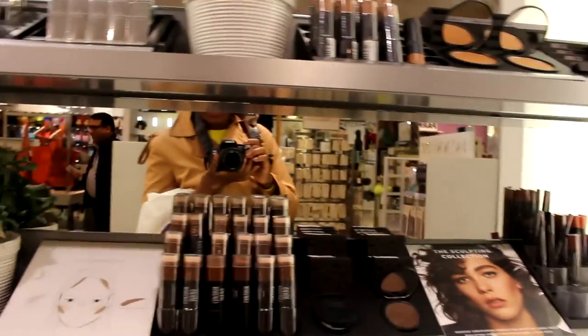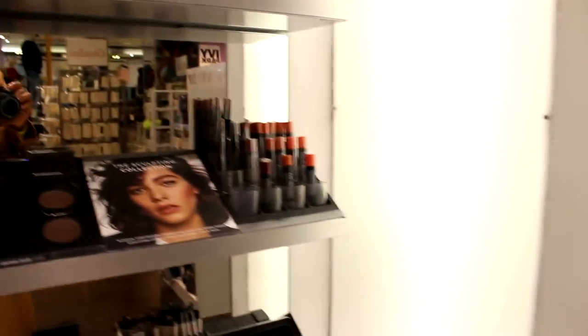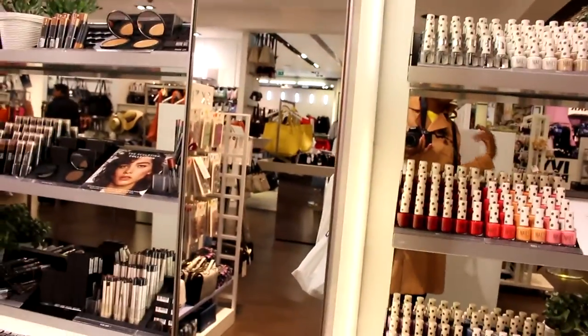They have women of color. Oh, that's a sculpting thing. They have a nice range here. Polishes. So nice. All right, I don't see anything to come by right now.